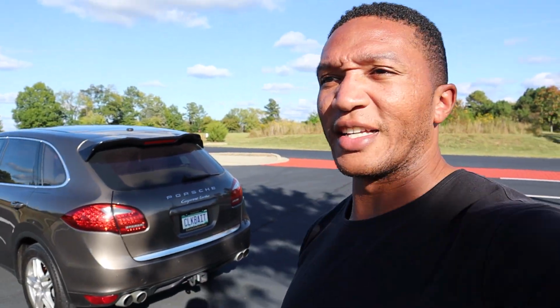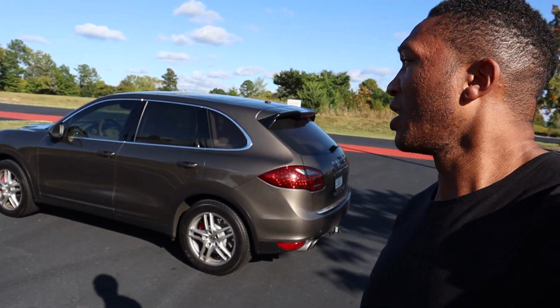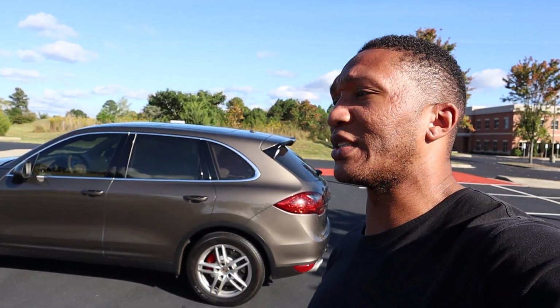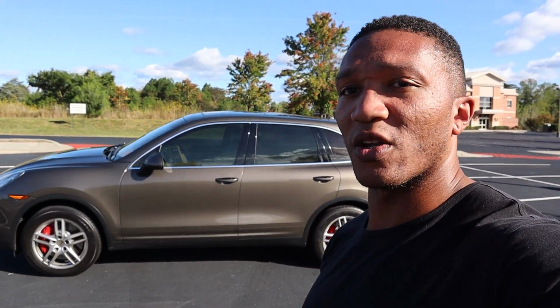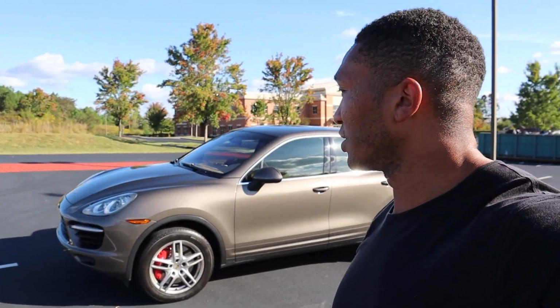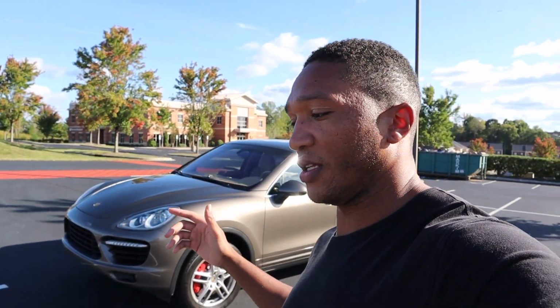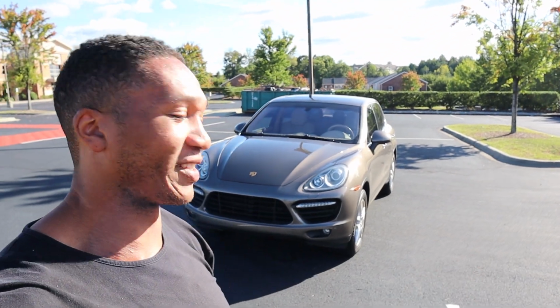Something else about this vehicle that I really like is the look of it. I think this thing looks absolutely marvelous. It's a 958. It's not the brand new 2019, they changed the body style on it, and this is not a 2019. This is the 958 body style. The difference between this and the Turbo S is going to be about 50 horsepower, but I am totally okay with that.